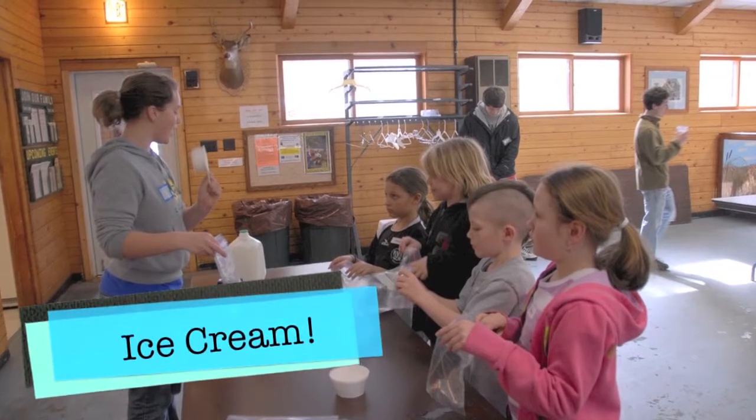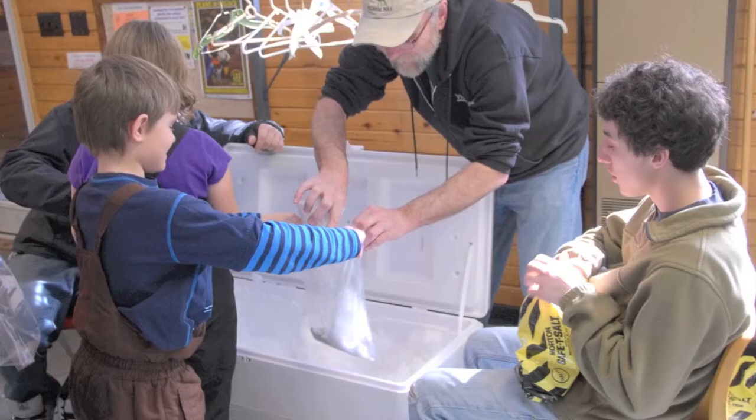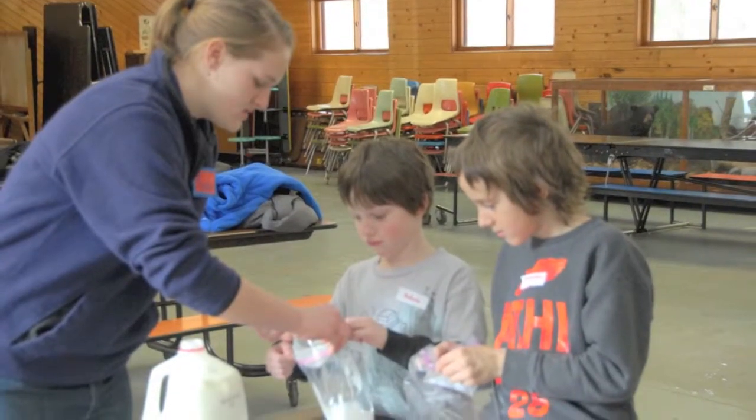For the ice cream station, the students learned how movement and change in temperature can change a liquid, which was the milk, into a solid, which created ice cream.